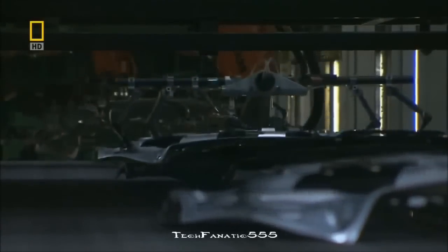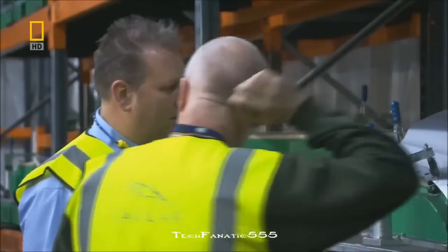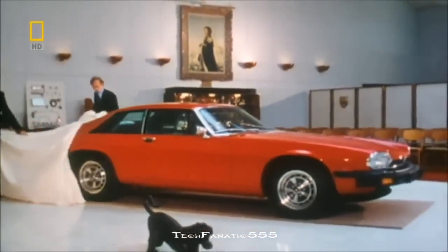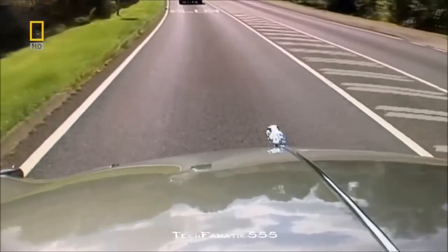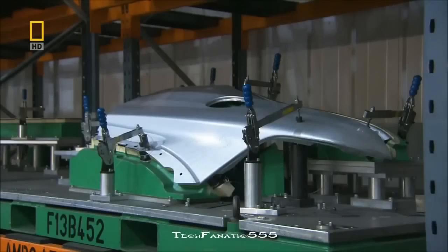Tooling and engineering manager Jim Harper, a 20-year veteran, is at the front line of the Jaguar revolution. XJS and X300 were the first two vehicles when I first started at Jaguar. It's changed massively, considering that X300, which was the old XJ, was an all-steel vehicle, and now the last two models of XJ have both been total aluminium vehicles.